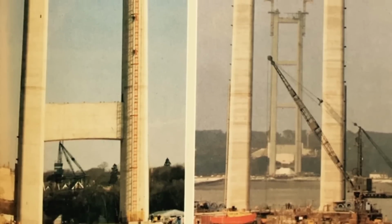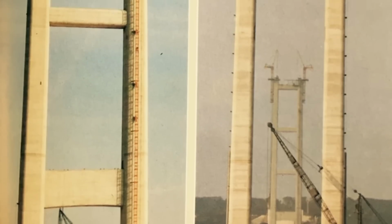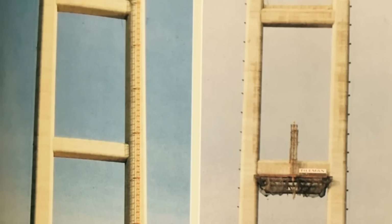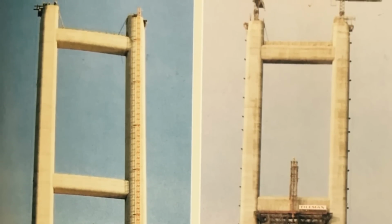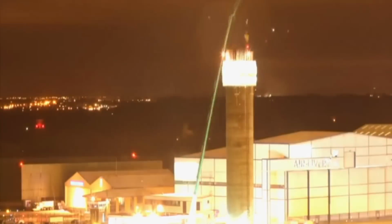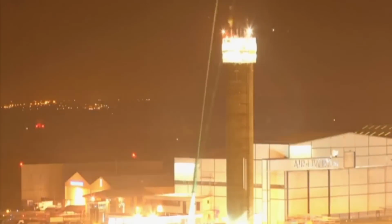The technique worked impressively. The Humber Bridge towers proved that slip forming is quicker, cheaper, and safer than just about any other method of concrete construction. In the years since, it's become standard practice around the world for almost any kind of tower.